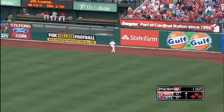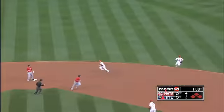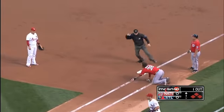And that ball hits the top of the wall. It is in play. Uh-oh, now we've got a backup on the bases. Michael Morse heading back to first. He's going to be tagged out.